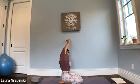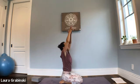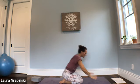Exhale, chin down. One more time, inhale. And then exhale. Inhale, both arms up, chin lifts up for that extension. And then chin into the sternum as you exhale for the flexion. Good, bring the hands down, cross the ankles and come to seated on the hips, or on the tush here.